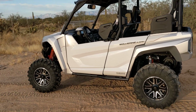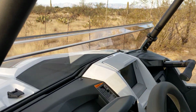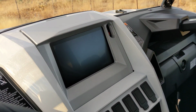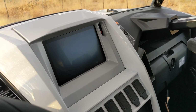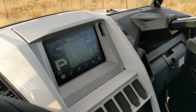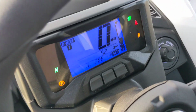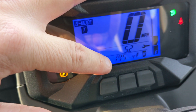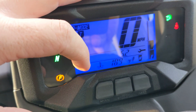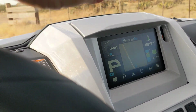So besides that, it also comes with the Adventure Pro, which is basically a tablet in the center console. There's a bunch of videos out on this already, so I won't go too crazy, but I'll fire it up for you. So the gauge cluster is really nice. You can have your engine temps there, a clock, RPMs. What I do, I just keep the engine temp there. I haven't really fooled around with the Adventure Pro too much yet.